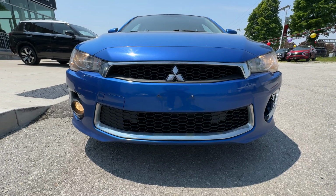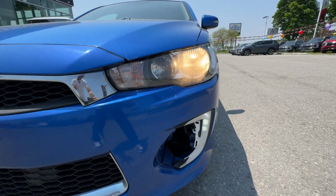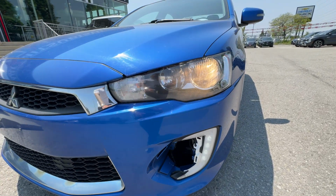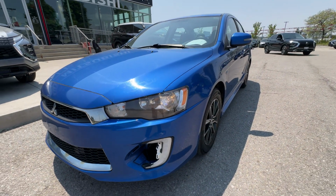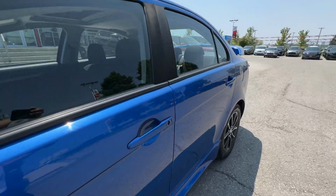Taking a step back, you got that nice silver piece down there at the bottom. Now, the only thing this needs, and it's coming, it's just this fog light housing here. The fog light needed to be replaced, so we're going to replace that fog light, put it back in, it'll look good as new. Now let's go take a look at the inside.